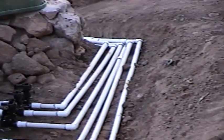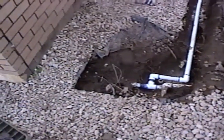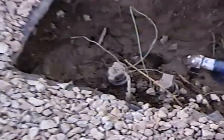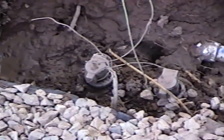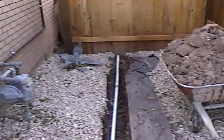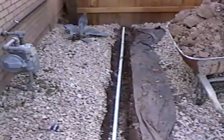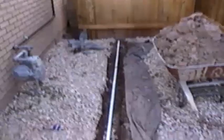Okay, this is the piping from the front sprinklers. And that's what was put in by the old guys for the front yard. And this is what Lowell put in the backyard. And you go down on the fence. And as you see, that's where the pipe is.